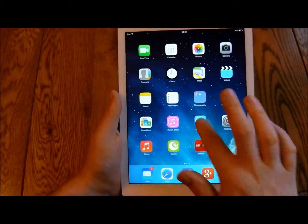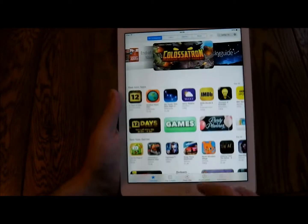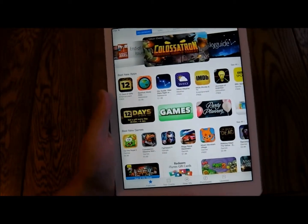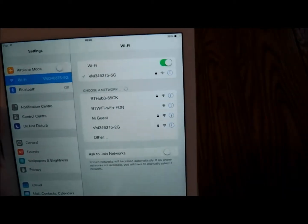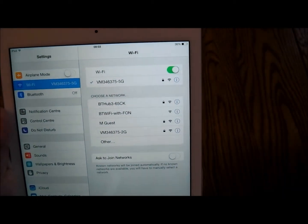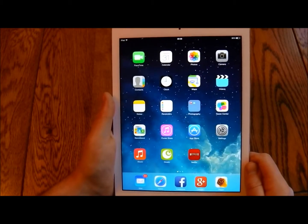The App Store is excellent. I think everyone who's used Apple will know that. As you can see though, it's really quick flying through. So I was pleased to see the Wi-Fi connects to my 5G band rather than 2G, so it's really fast. Obviously with the tablet there's an awful lot you can do.